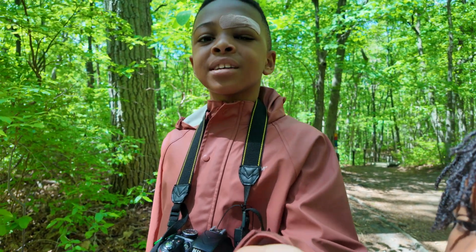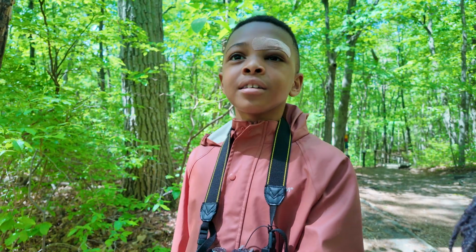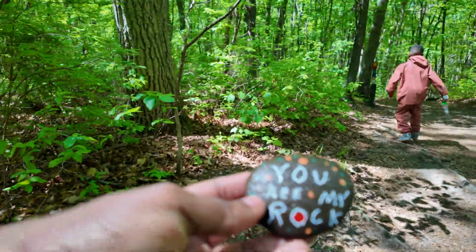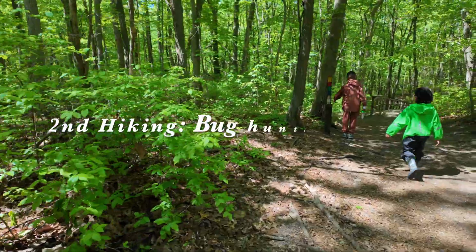Boxes, but look what it says under. Maybe you could give it to Daddy. What does it say? Oh, where did you find this? Come. You are my rock. I like this. Right there.